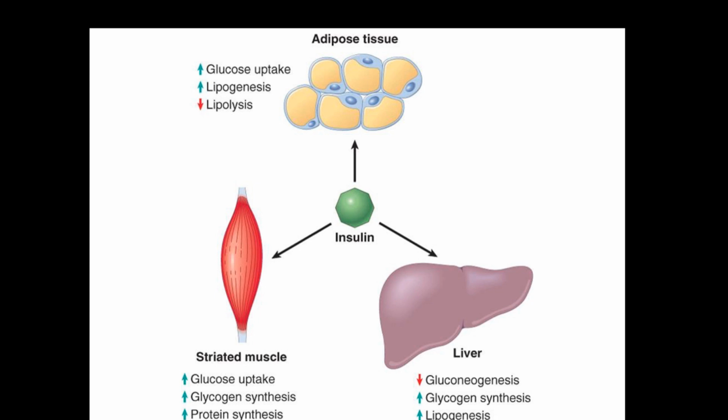It's just normal. In the liver, insulin decreases gluconeogenesis, and again, this is producing glucose from fat and from proteins. It increases glycogen synthesis and it increases lipogenesis.